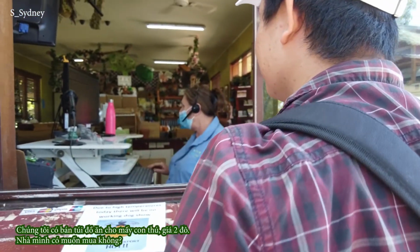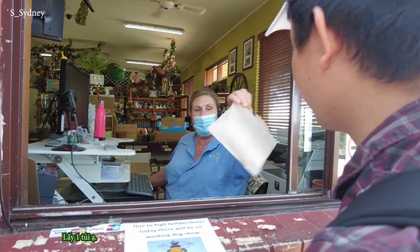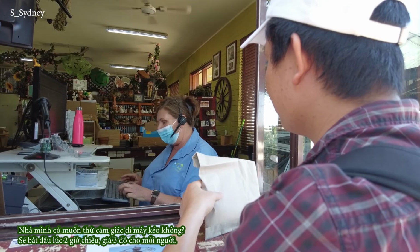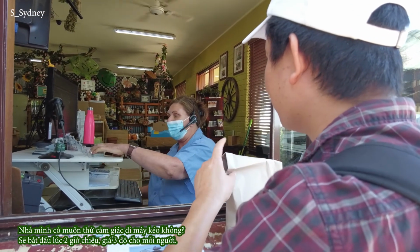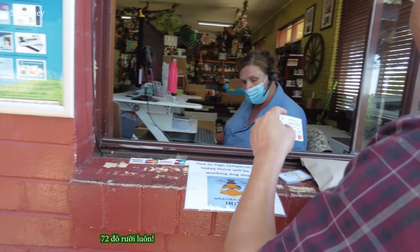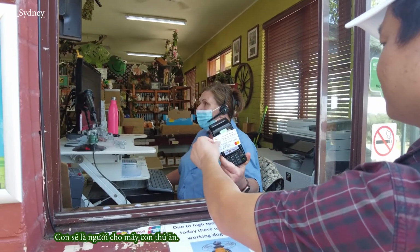We have bags of animal feed for $2 if you'd like to feed the animals as you walk around. Yes, please. And there's a tractor ride at 2 o'clock. If you're interested in booking on that, they're $3 per person. Yes. So all together, $72.50. I'm going to feed the animal, not you.